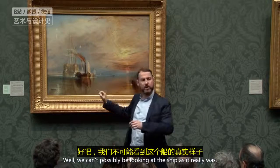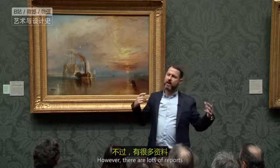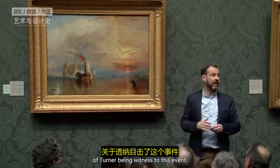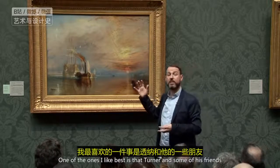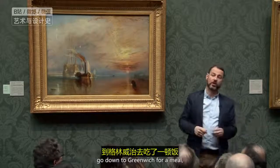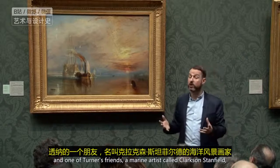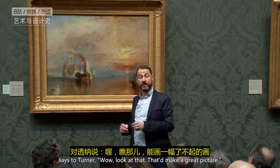Well, we can't possibly be looking at the ship as it really was. However, there are lots of reports of Turner being witness to this event, watching it, seeing it, drawing it. One of the ones I like best is that Turner and some of his friends go down to Greenwich for a meal. And on the way back, they see this boat. And one of Turner's friends, a marine artist called Clarkson Stanfield, says to Turner, wow, look at that. That would make a great picture.